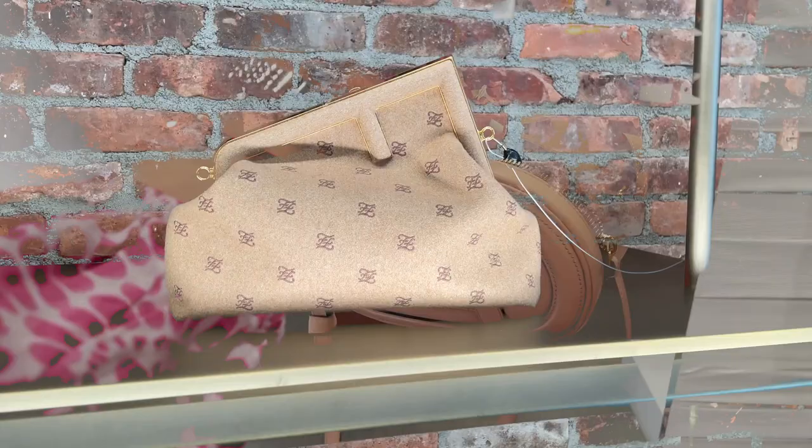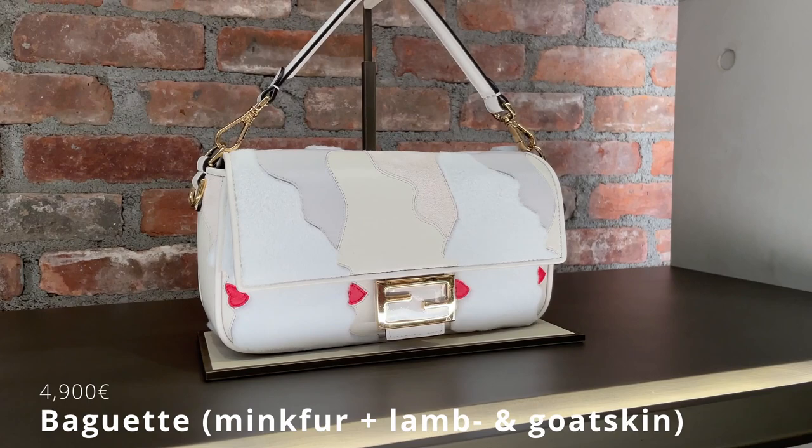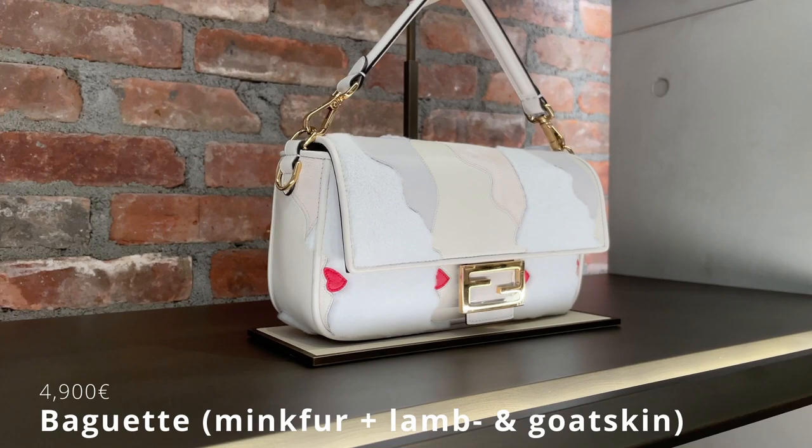Fendi First again, in like a cloth or fabric material. Another really special baguette with mink fur and lamb and goat skin. Quite on the pricey side, I guess, but I mean, it's fur. And oh, another beautiful Fendi First in the small size.